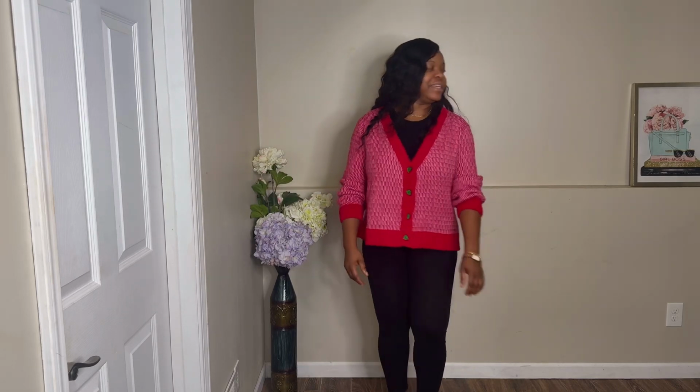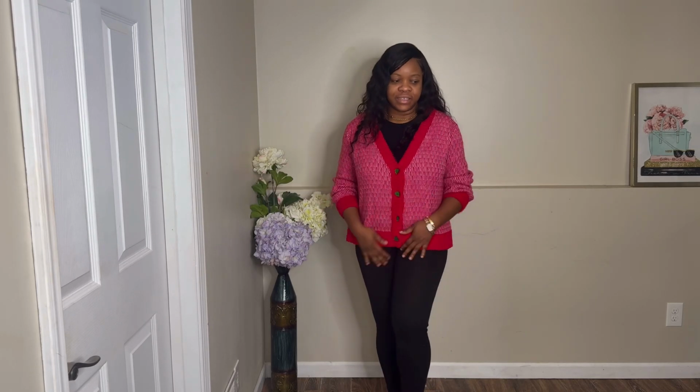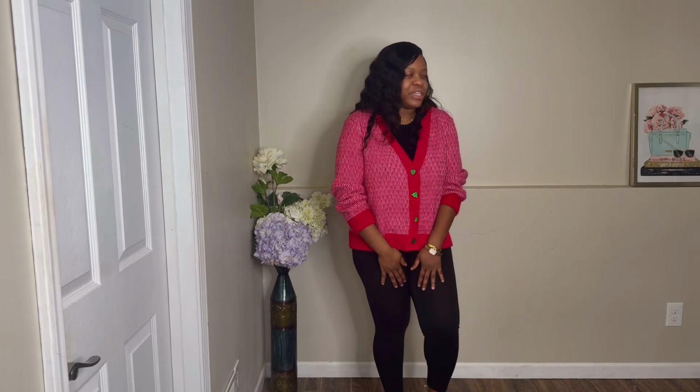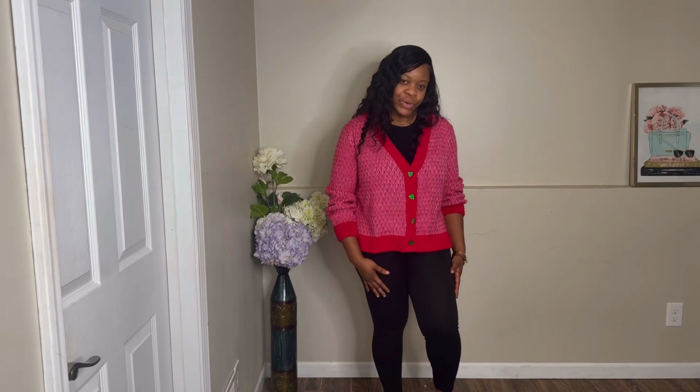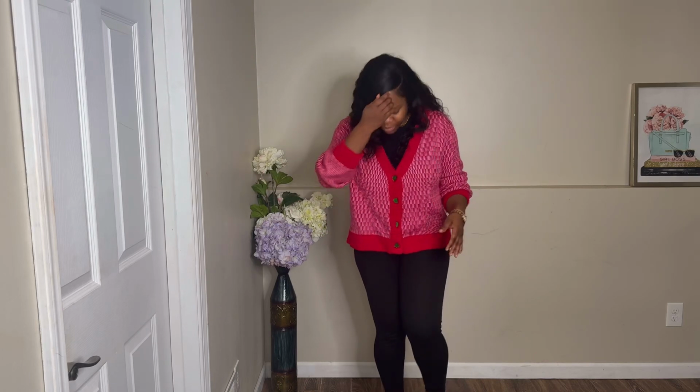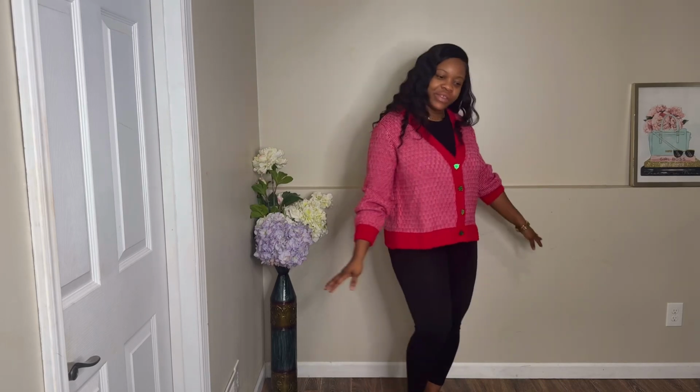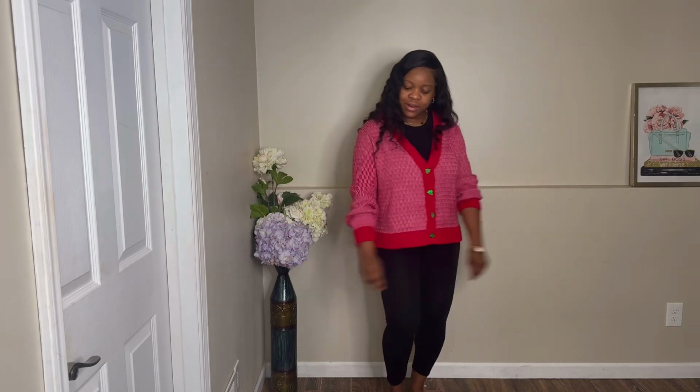I really like it. This is cute for the season. So yeah. What do you think of this one? I wish it was a little bit longer. But I guess it worked. It's fine. What do you think of this one?